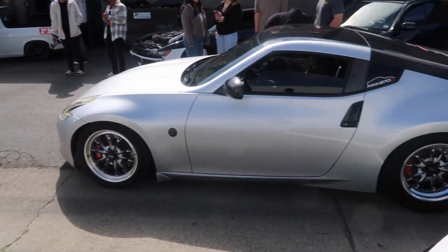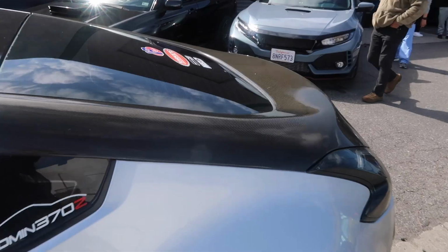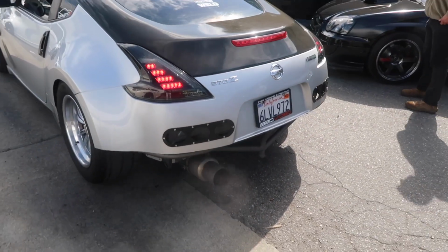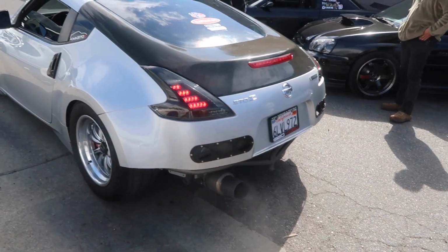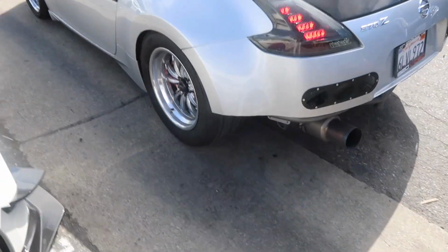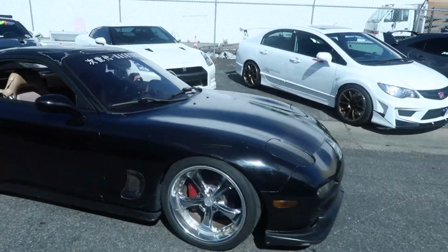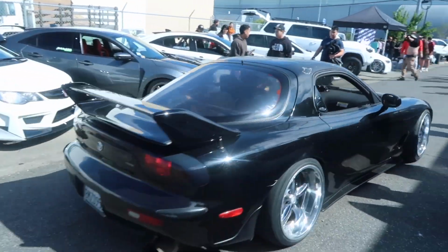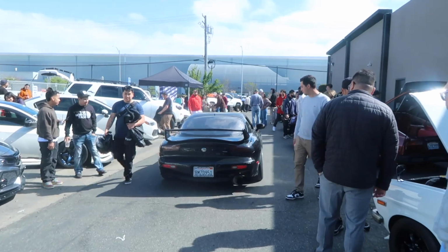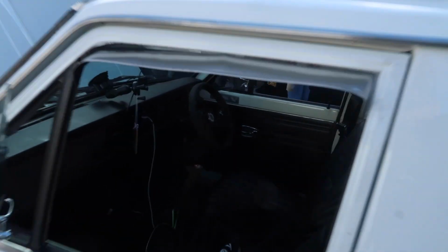On tire, 370Z with the bumper cut, carbon trunk. You smell the E? Oof. Fat tire on this one, with the Mickeys. The rotary engine. Can't ever go wrong with an RX-7 or this beauty right here.